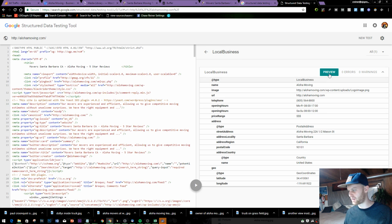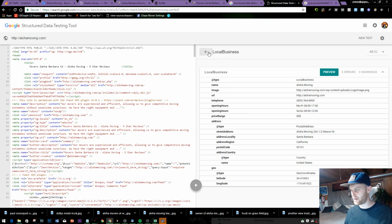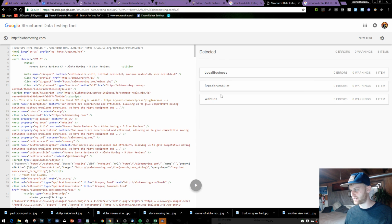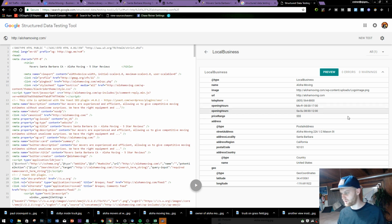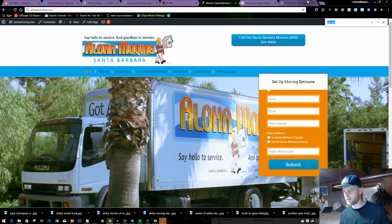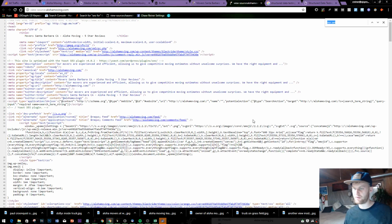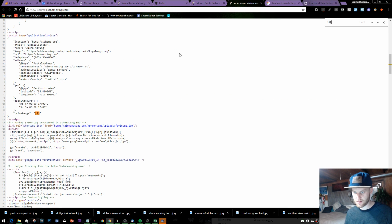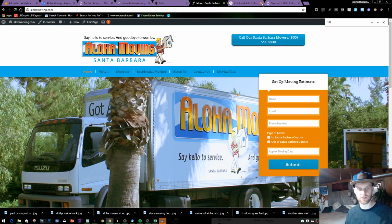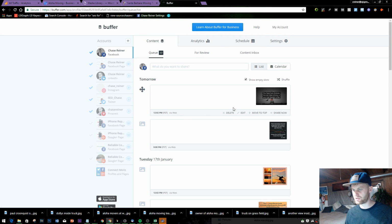So local business markup we do have. And I think that was through the schema plugin I did, which is great. And then the breadcrumb list and the website list. But moving forward, we probably would want to move that local business markup over to the local business markup for moving companies, because you can be more specific with your markup. Let's see if we can find it. Yes, it is JSON-LD, so that was the plugin I used. Cool. So we won't do that yet. We'll just do the buffer.